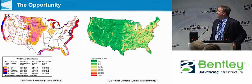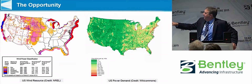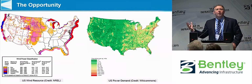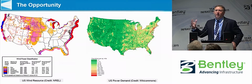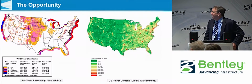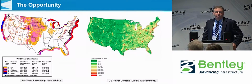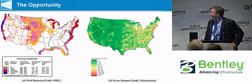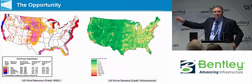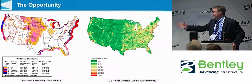And here's kind of what we're looking at in the United States and what we've gotten involved with. If you look at the map on the left, the red areas and the darker blues are where you have what they call good wind fields. The wind is blowing at a constant rate, the right rate, to where you can produce energy fairly efficiently. And the map on the right is where our populations are centered. Now, the interesting thing, right in the middle of the country has our best wind, but not many people live there. It's in Montana. But there are still wind farms out there.